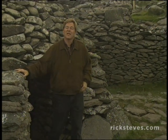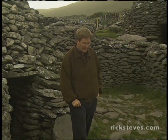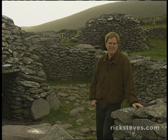In the depths of the Dark Ages, monks fled the chaos of continental Europe. They sailed to the far fringes of the known world, settling in places like this, Dingle Peninsula. Living in monastic communities of stone igloo-type huts, they kept literacy alive for Western civilization. In fact, Charlemagne, who ruled much of Europe in the year 800, imported monks from Ireland to be his scribes.